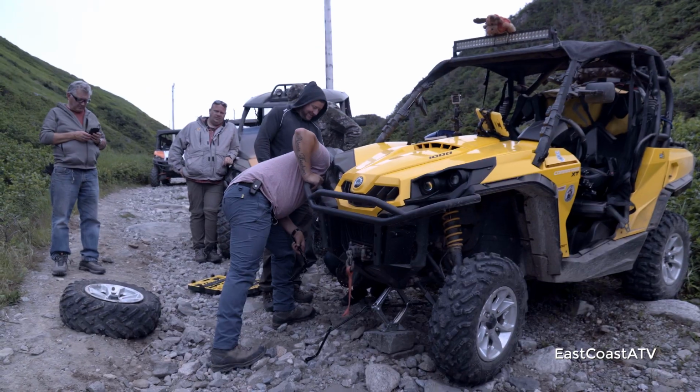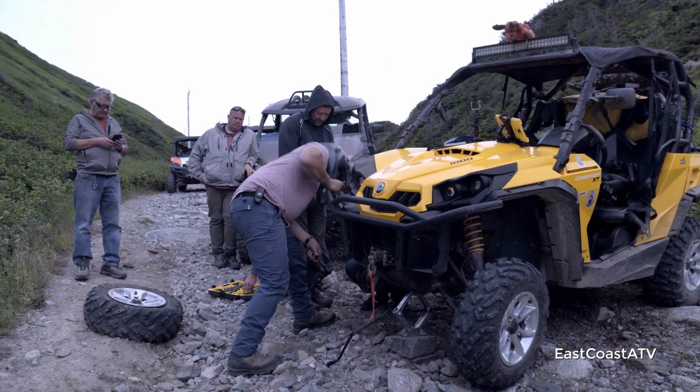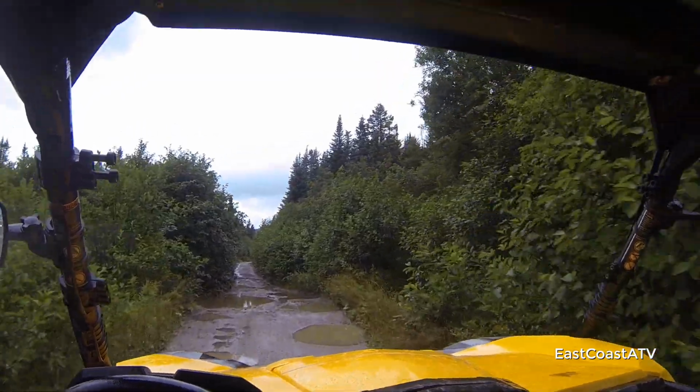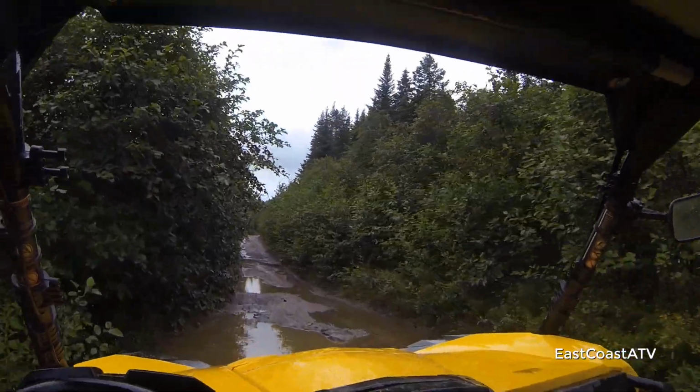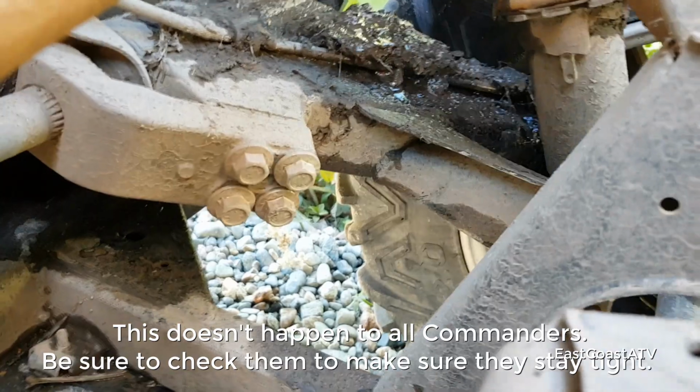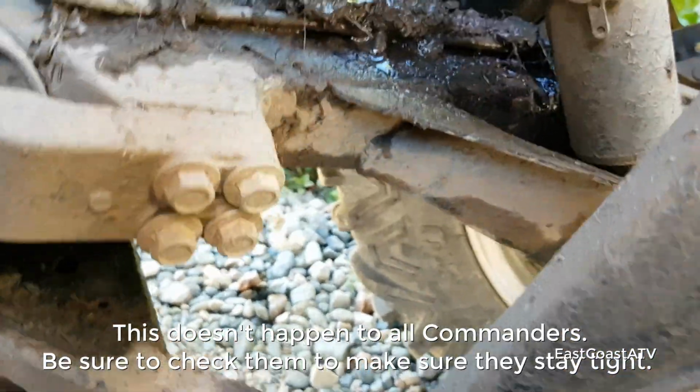I replaced the tie rod, but I think the impact also damaged the steering rack and it just progressively got worse over time. The rear sway bolts on some of these machines will work themselves loose over time, so keep an eye on that. Check them every ride just to make sure they're still tight. If they get loose, the sway bar will move a bit and actually snap those bolts off, then you have to drill them out, which can be a bit of a pain.